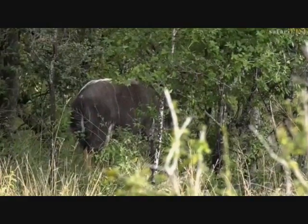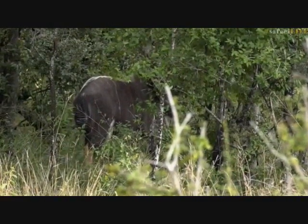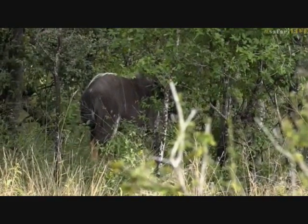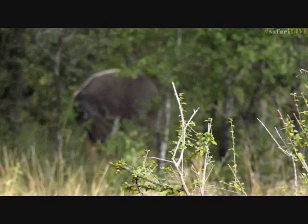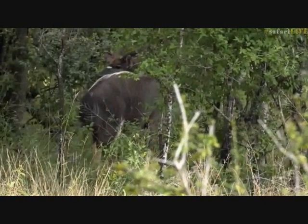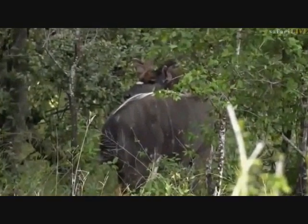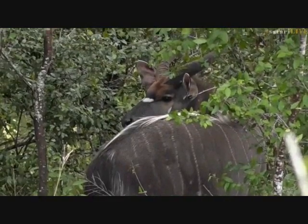Beautiful Inyala, and this is the ideal habitat for them. Lovely thick area, this drainage line that we are in at the moment. There's a lot of trees and leaves that they will feed on. They are browsers, and hang on a second, I can see some more coming through. Probably see a few of them shortly crossing the road. I'll let you know when they do. It's a nice view of that male though.